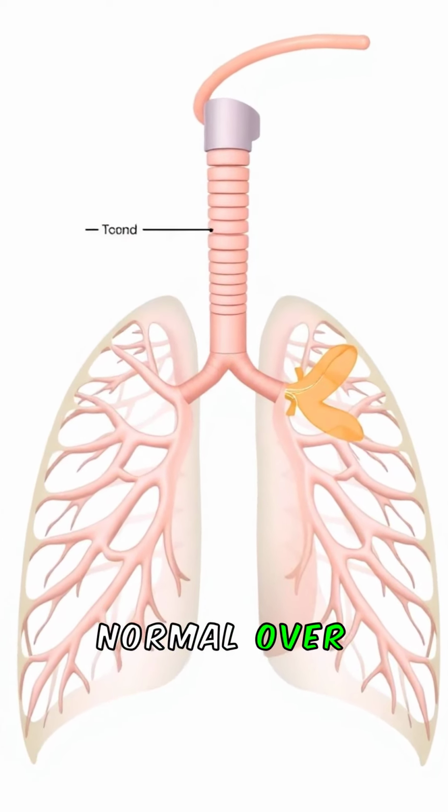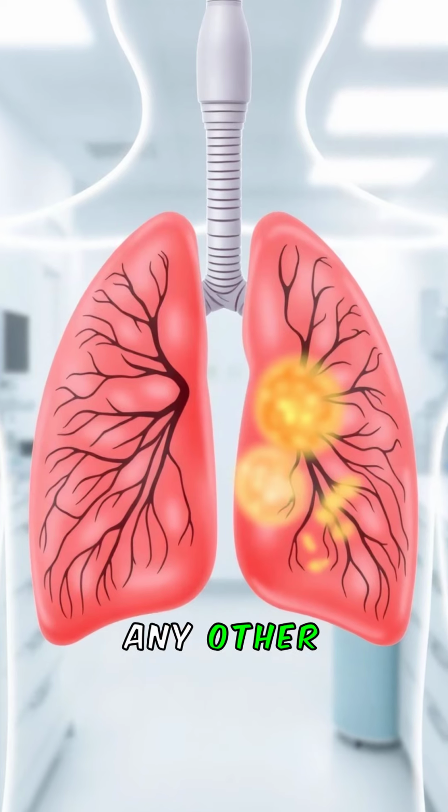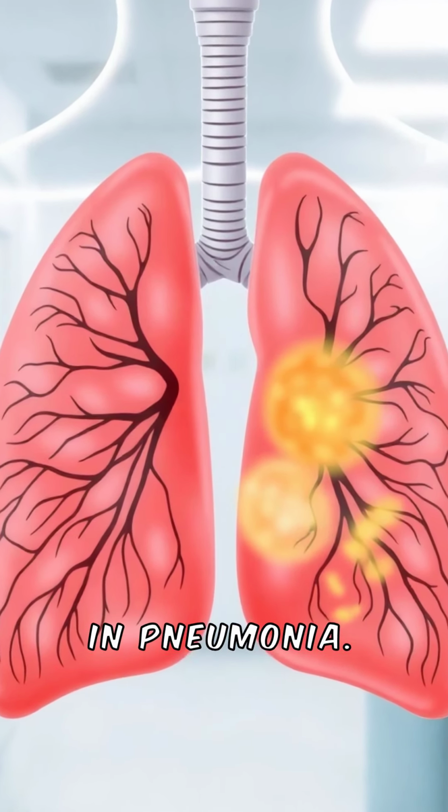Bronchial sounds: normal over the trachea, loud, high-pitched, with a longer expiration than inspiration. Any other location suggests consolidation, like in pneumonia.